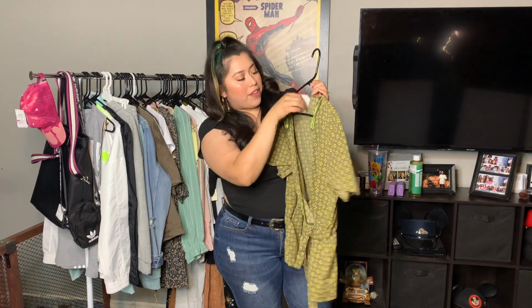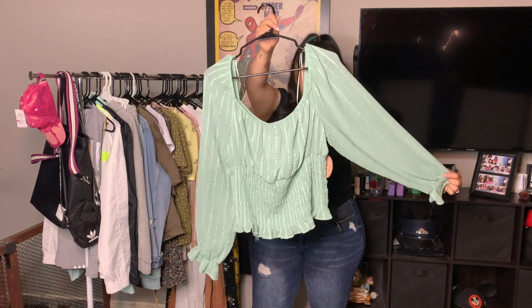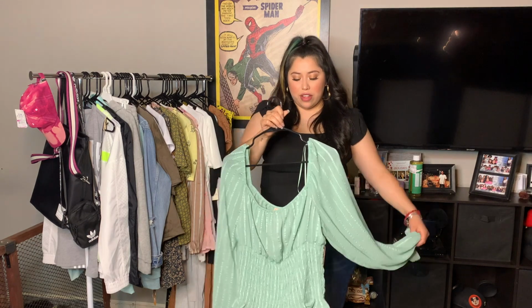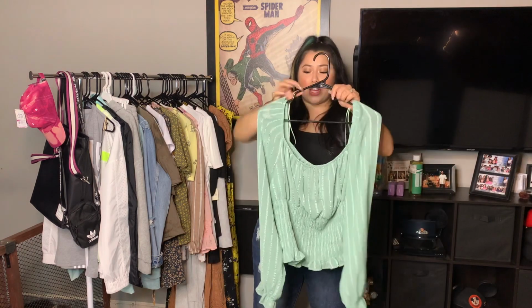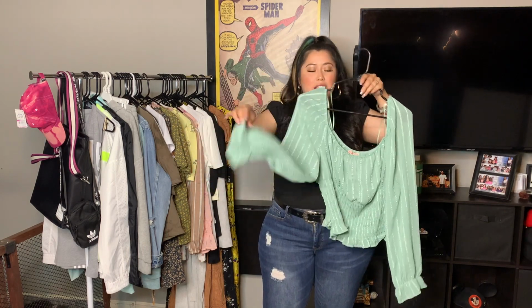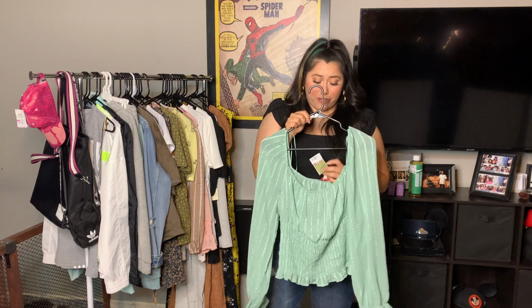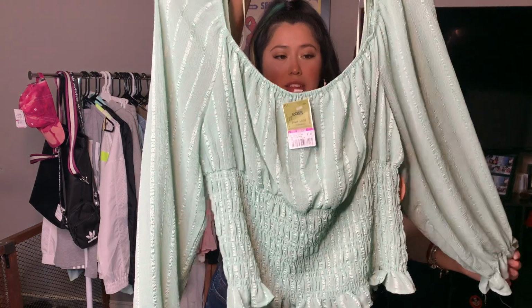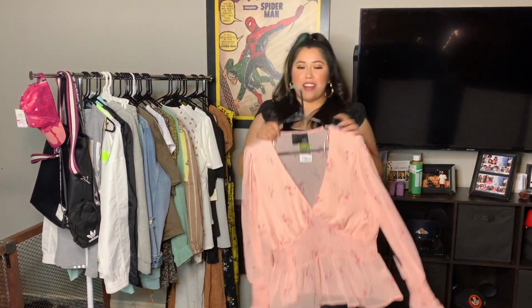Again, I love this style of shirt, and this one was $5.99. So for the next one, I got this really pretty, I don't know how you would call this style. I have it in my head, I just can't remember. Love how it's super flowy from the sleeves, and it's small from the wrist, and I just thought it was really pretty. I really like the color, and it was $7.49. I really liked it. I freaking love this one.